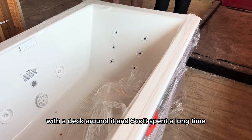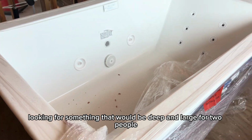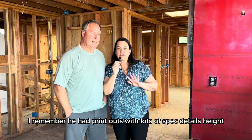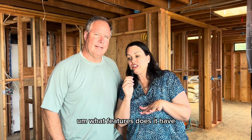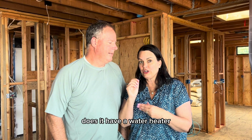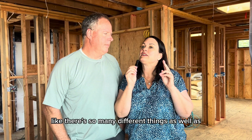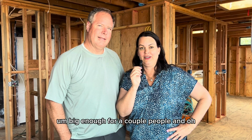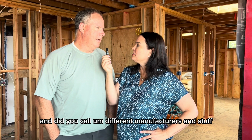And Scott spent a long time. How many tubs do you think you analyzed looking for something that would be deep and large for two people? A couple hundred. Wow. I remember he had printouts with lots of spec details: height, width, how far up is the overflow, what features does it have? Does it have a water heater, to keep the water warm? Does it have jets? Does it have the little air bubbles? Like, there's so many different things, as well as a capacity big enough for a couple people. And it consumed him for hours. Would you agree? Yes.